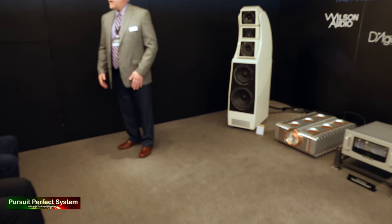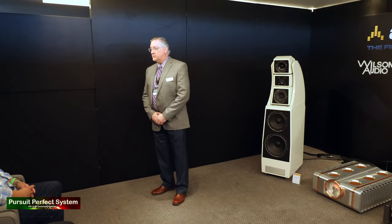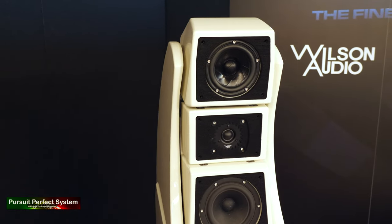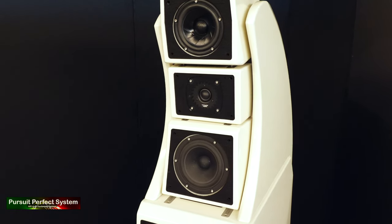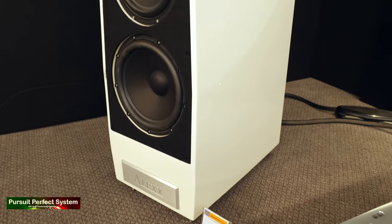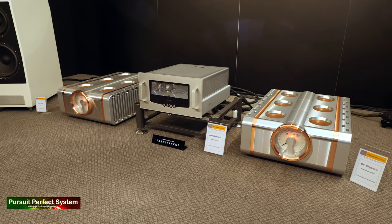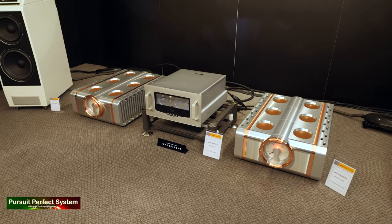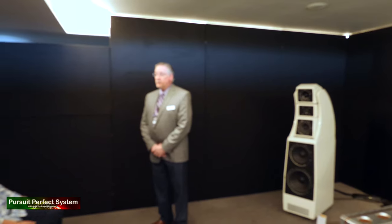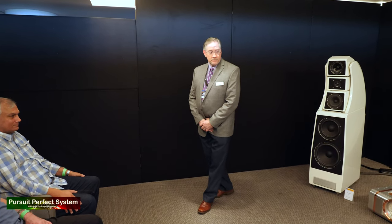Anyway, very happy you've taken time to join us in the listening suite here in the Absolute Sounds room. Today we'll be playing some Wilson Audio speakers, driven by the wonderful new stereo amplifier from Audio Research, the Reference 160 Stereo. And then the DCS digital front end components will be providing the source material. And it is all cabled and powered with transparent cabling.